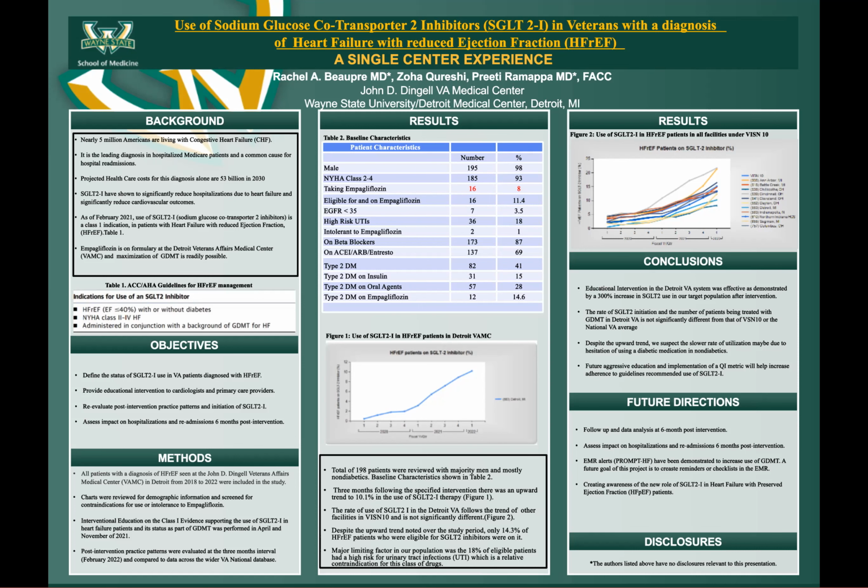Interestingly, a good number of patients were at high risk for UTIs, a relative contraindication restricting the use of these medications. The trend of increase in use of SGLT2 inhibitors followed that of VISN-10 and was not significantly different. However, only 14.3% of the patients who were eligible for the use of this medication had been initiated on it. Thus, a significant number of patients that would benefit from this drug are still not on it.